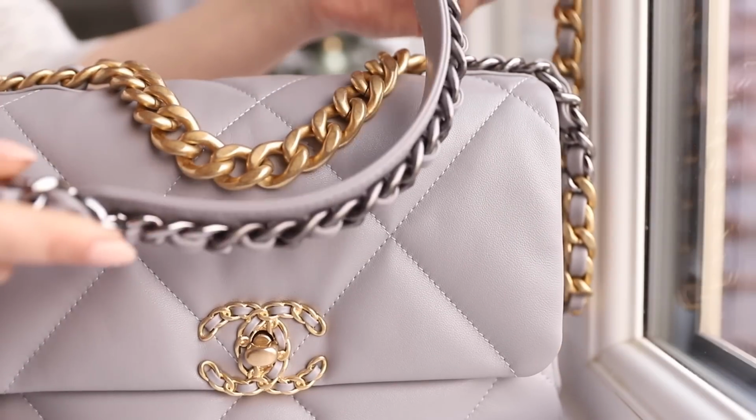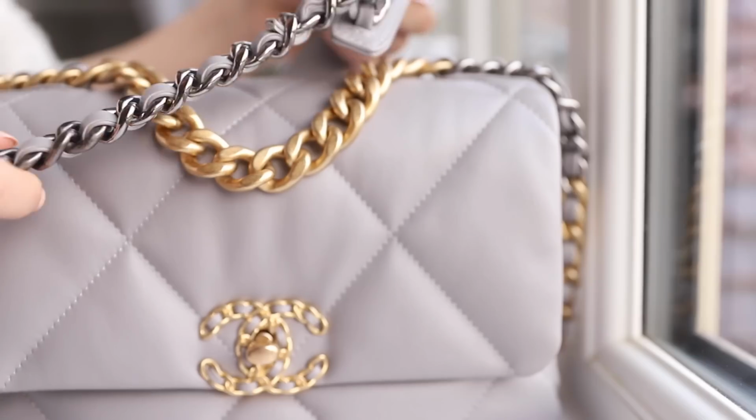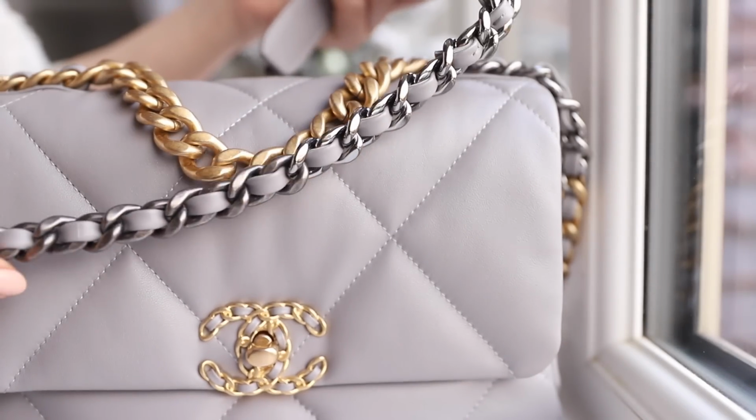Like, I think it looks great handheld. I think it looks really good crossbody, just on the shoulder. You really can wear it every single way, and I feel like it looks good every single way as well.